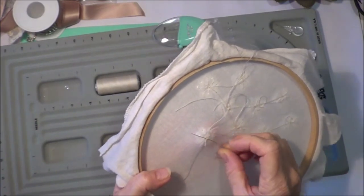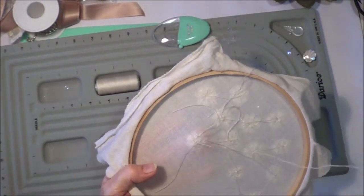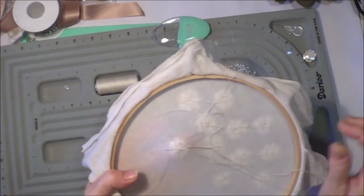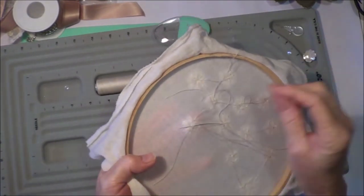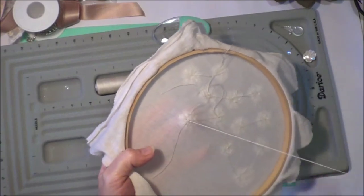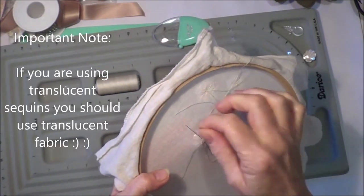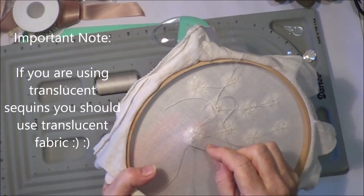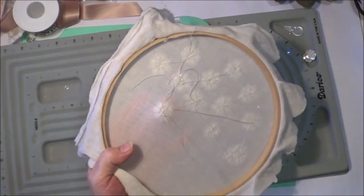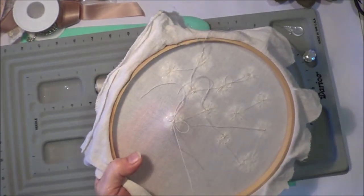And this is just some old dress, like a very thin dress fabric. I've got a dress from the op shop and it's tea-stained fabric that I cut off it. So I've just used that. You could use anything you wanted. You could use a fine cotton like this, or you could use a thicker fabric. It's totally up to you. It was just the first thing I grabbed when I decided to do this.